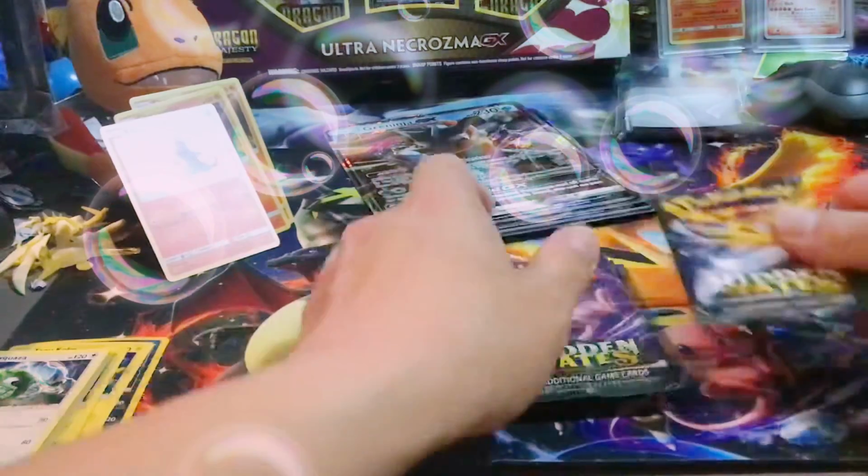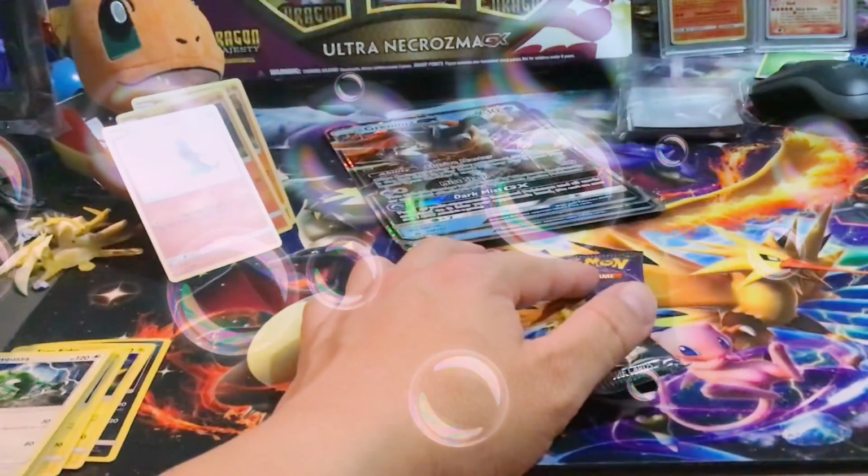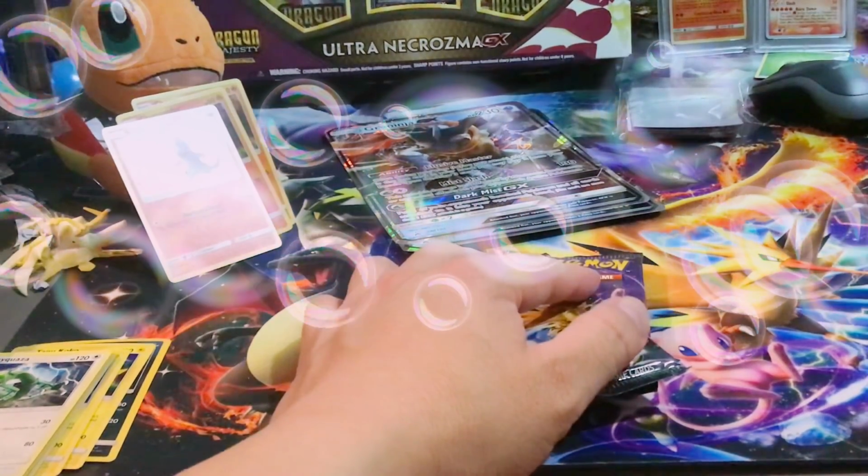Are you ready? Here we go. Bada bing, bada boom. No, my bada bing, bada boom's after. There's no bada bing, bada boom now. I haven't opened the packs yet. So how is it going to be a bada bing, bada boom? Okay, here we go. And let me know in the comments down below or message me.